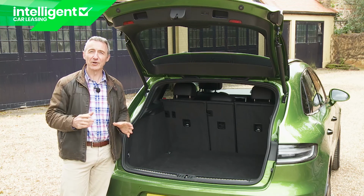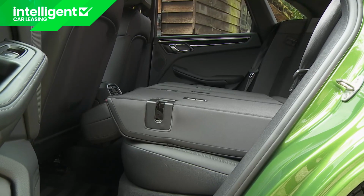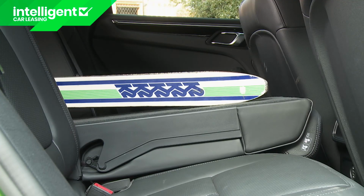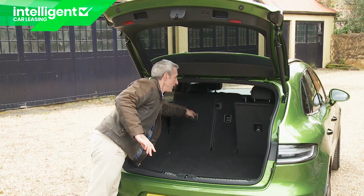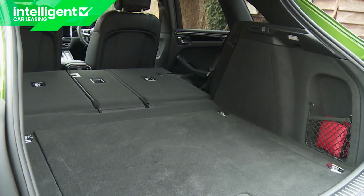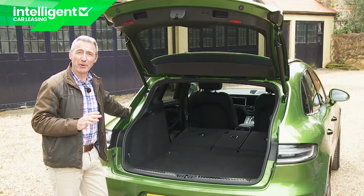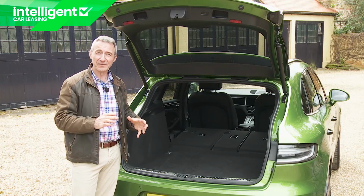If you need to take longer items, you'll be glad that the rear backrest folds in a useful 40-20-40 split, which means you can poke through things like skis without disturbing your rear seat passengers. Push the rear bench completely forward, and 1500-litre capacity is freed up. That is class competitive if your point of comparison is with Audi Q5 segment mid-sized SUVs.